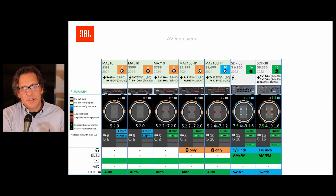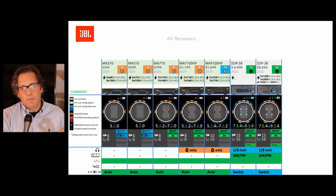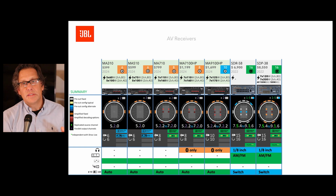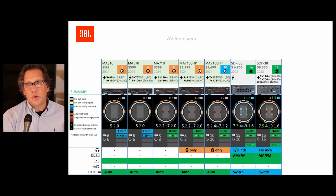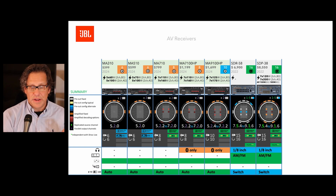What I want to call attention to here, and we haven't done this for a while, is the 310 and the 510 do not support Dolby Atmos or DTS:X. They only support Dolby Digital and DTS that will do the 5.1 channels. We'll keep that in mind. That's why they're colored blue, because we're the first ones in a long time coming out new that don't support immersive channels. There's no physical headphone jack on these.